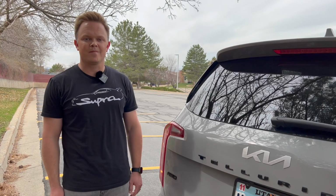And one thing I neglected to mention was this beautiful suede headliner that comes with the Prestige package. But this is an excellent people hauler. It's one of the best you could probably get. The Kia Carnival was also amazing, but we've loved this Telluride. It's just perfect for hauling people around.